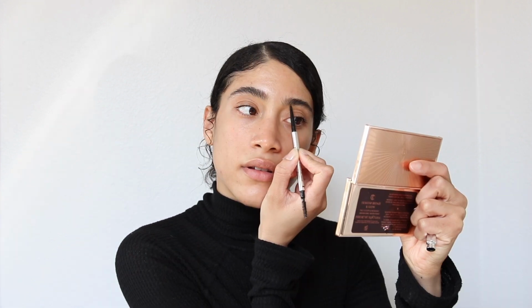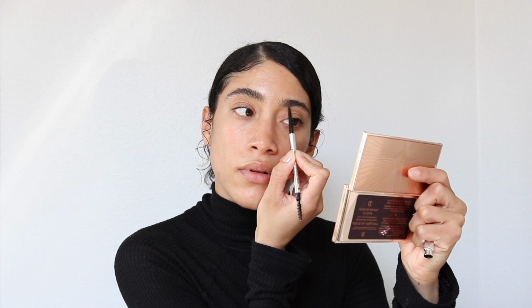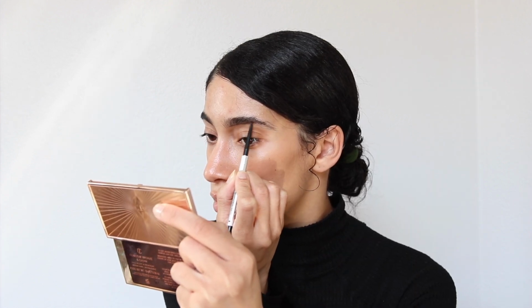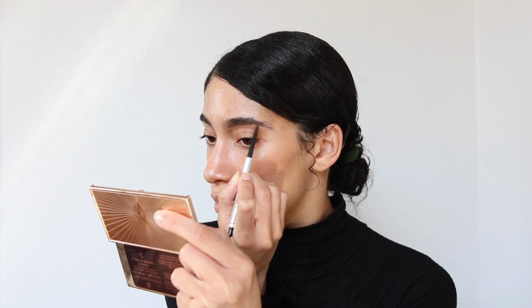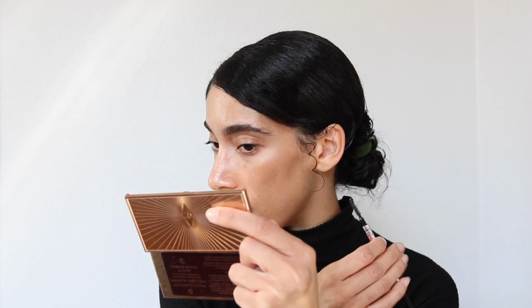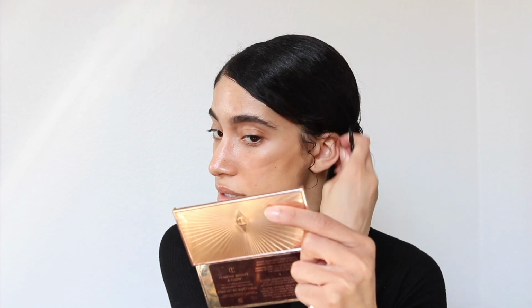Her eyebrows are definitely very bold and they're not very fluffy, kind of how my brows are. Define them. She said that she can spend like 30 minutes alone on her eyebrows, and I can see that because honestly her eyebrows always look perfect.